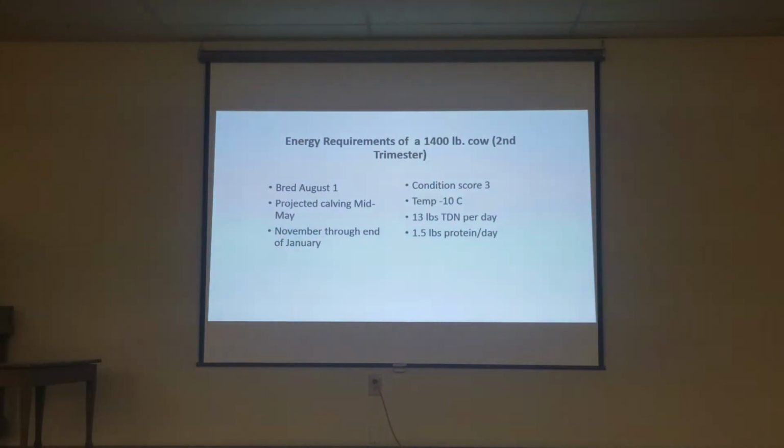So I'll use this cow as I go through here with some of the examples. This 1,400 pound cow, it's amazing how they change. I used to do these presentations with 1,100 to 1,200 pound cows. Maybe 5 years from now, they're going to be, I don't know, 1,700 pound cows. They're probably 1,700 pound cows now. So 1,400 pound cow, second trimester. We're going to calve her in mid-May, so she's bred August 1st, roughly. Second trimester puts her November through the end of January.